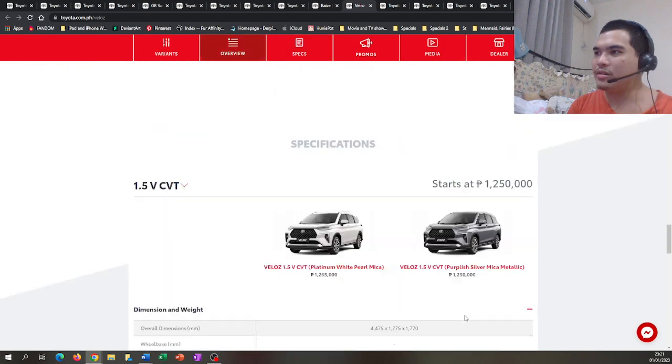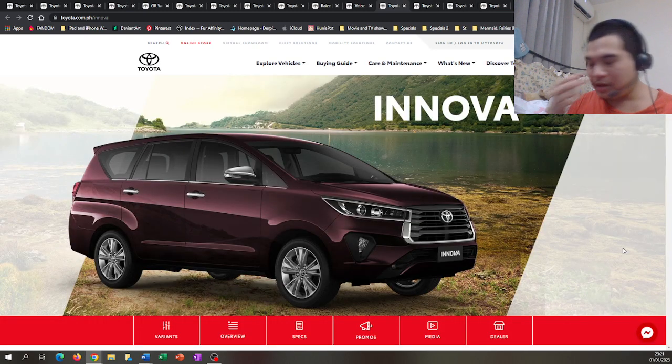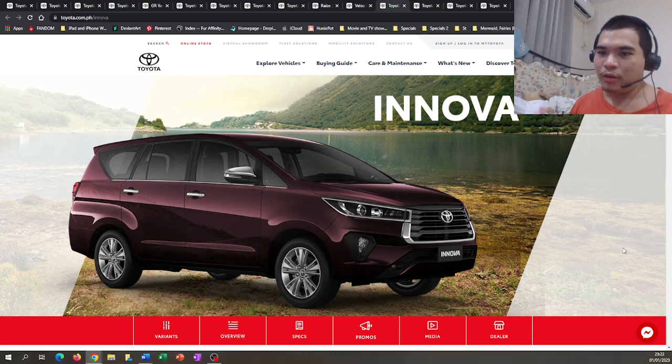Yeah, pretty cool vehicle. Sold in the Philippines, but would have been cool if this vehicle was sold in the U.S. Like, what are their thoughts about these vehicles? And then next up, I still have more, but just sit tight. I'm pretty sure I'll get to it.